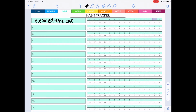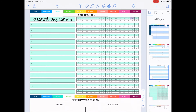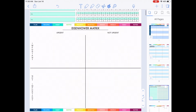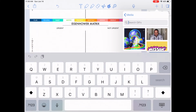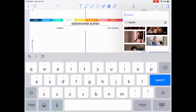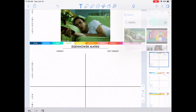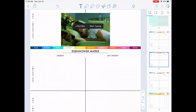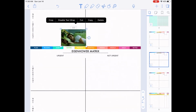And one thing you can do, right, let me just switch back to the little scroller. Due to the functionality of it, let's say for the Eisenhower matrices, which you have a bunch of those, you can also add in, so let's say I'm gonna add in a GIF. What is not urgent right now? Netflix. Netflix is not urgent, because I have a whole bunch of Netflix shows that have just come out that I really want to watch, but it is definitely not urgent at all. So we're gonna take that GIF, select it, and make it small. Come on, get smaller. And we're gonna move it to not urgent, not important.